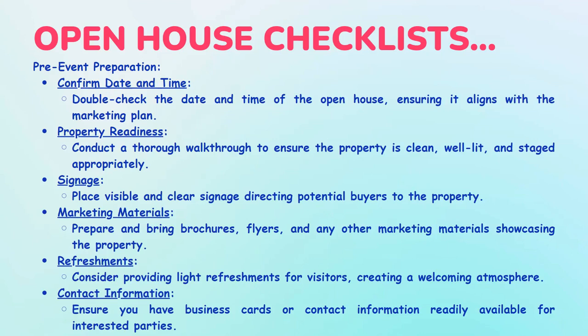Signage, where are you going to place your signs? The steps that you go through to do that. Now, my open house checklist is honestly just in a Word document. I have not merged it into my Excel spreadsheet. So mine is just simple: put out signs. It's just that simple with a little line before it to check it off. So it doesn't have to be anything fancy.